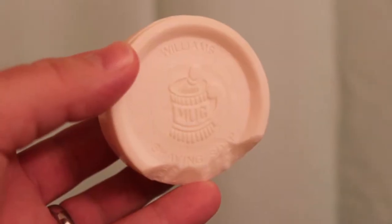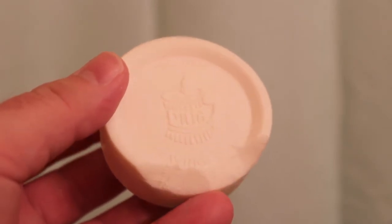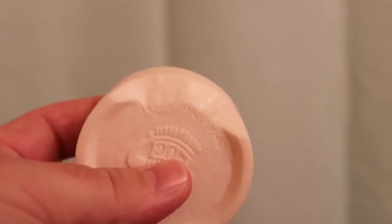But one thing that I am doing a little bit differently, and I'll pour out my water here, is that I've shaved off some of the soap and pressed it down in there, shaved it off the puck and pressed it down in there, and then I got it wet so I can start whipping up a lather, which I'll do.